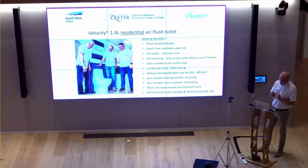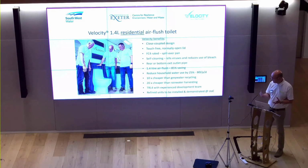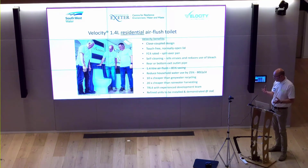So we're also looking at making the toilet self-cleaning. We're looking at chemical-free disinfectants, so it kills viruses and reduces the use of bleach which goes into the ecosystem. Completely redesigned the pan, so we've got a rear or bottom outlet pipe, which is more suitable for lots of different configurations in houses. So 1.4 litre air flush is an 85% saving on average flush volumes, and we're looking at reducing average household water use by 25% and getting to that 80 litres per person per day target.